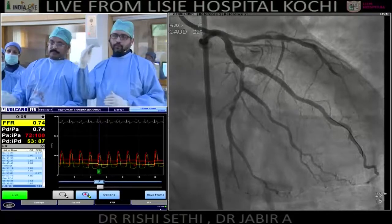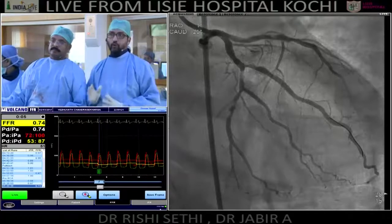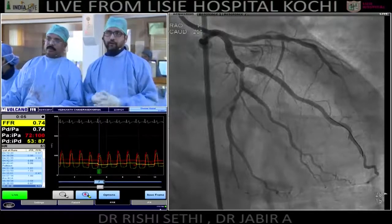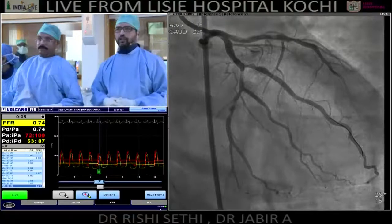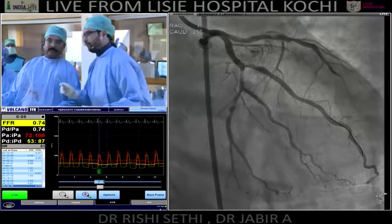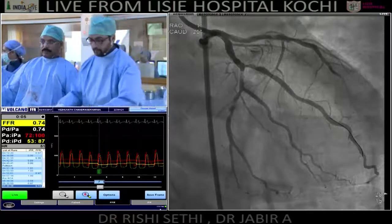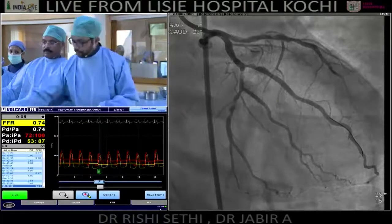after the OM, starting from the OM2, going up to the normal segment, because we have shown functional significance both by IFR and FFR in this particular lesion, and then see how things flow from there. Shall we take 2.75, 20? 2.5. So do you all agree with us?